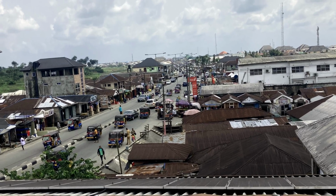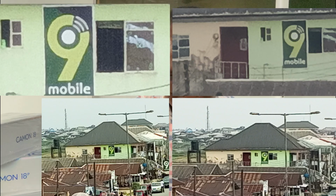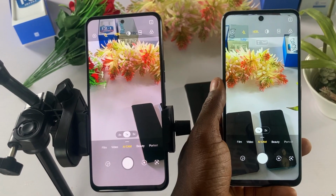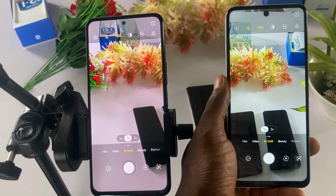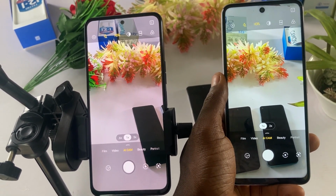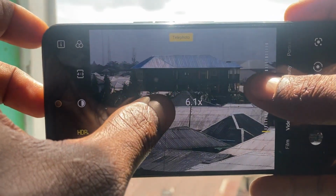So I run the zooming test for all these phones. I pick my location, which is about 7 electric poles away from me, and then I can focus their camera on the object when I want. Here you go notice how strong the 18 Premier camera be. The 18p camera dey close, but it dey shake as I zoom far, so it dey a bit hard for me to focus the camera on the object. As for the 18 and the 18i, the camera not even come close enough to the object. So if you dey talk about the cameras of this phone, just know say the 18 Premier not be mate with the other phones inside this series.